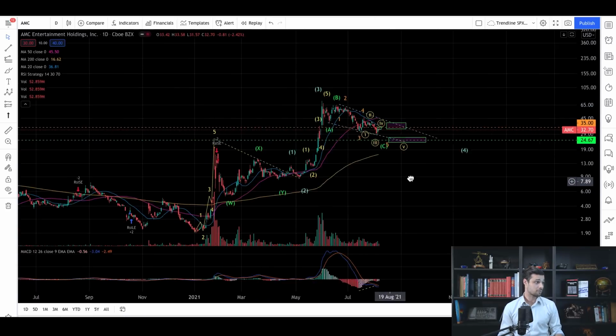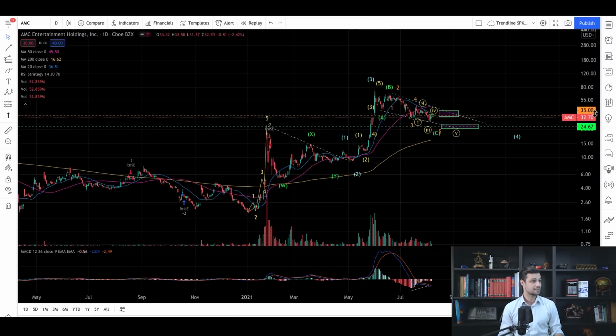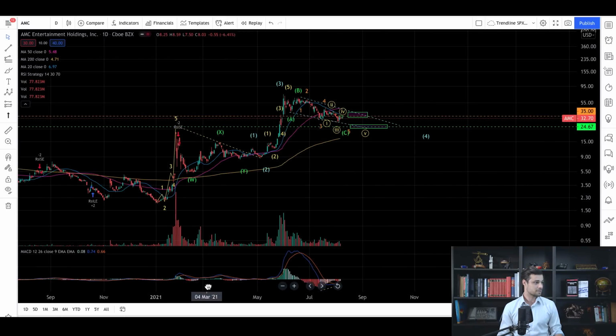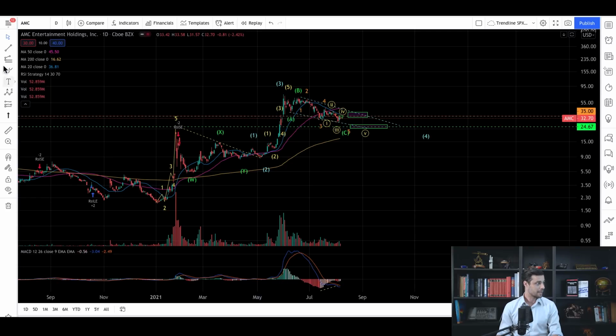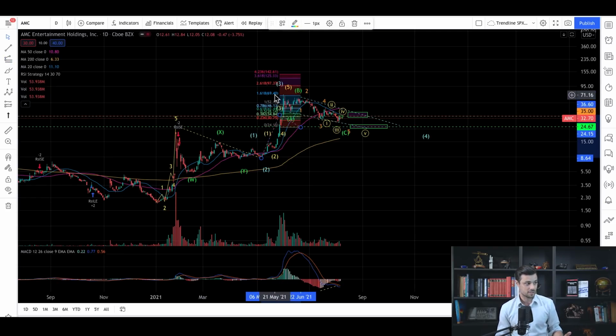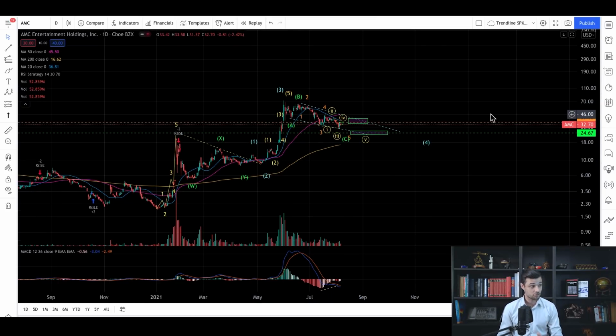I just want to point out as well, guys, that it is exactly using this method that I found that we would go to, you see, the 68 it's giving me here. So I measure 1 in this shorter term, 1, 2, 3, 4, 5. I measure 1 plus 3, and the 1.618 is here, around 70. So this is how I found that we would go here. So using the same method, we're going to 130.